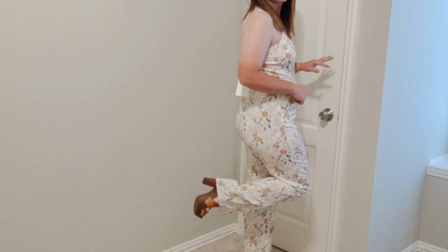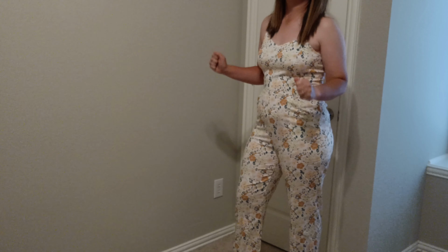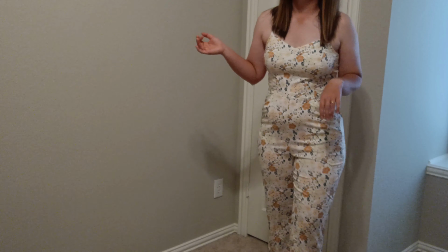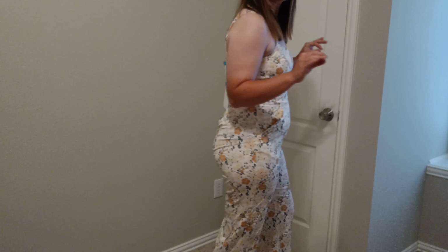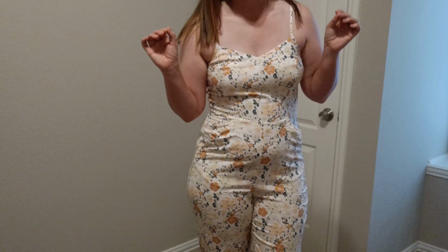I am wearing the same heels with it just because it was a little long otherwise. I do really like this. Again, I think I've said this before, I love the idea of a nice jumpsuit. I already have a couple, but just don't know if this will work. I mean, it's always good to have aspirational clothing. Like sometimes I think about, oh, this will look cuter if I just lose some weight. It doesn't help again that I'm super bloated right now because it's Shark Week. However, I don't know. I like it.